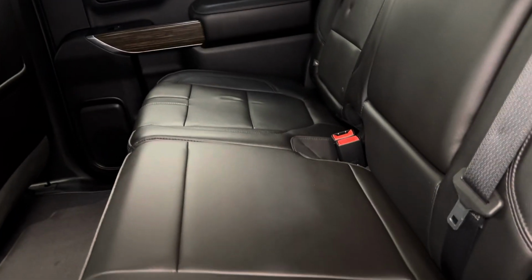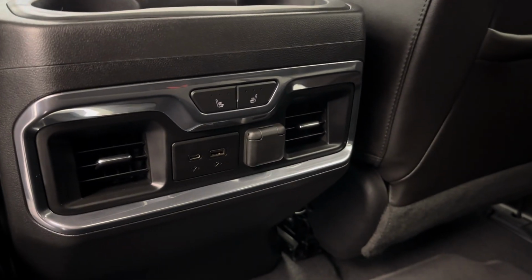Moving on to the rear passenger features, we've got the power windows. We have the 60-40 split bench seat. Folds up for some extra cargo space. Rear seats do come heated. A couple more USB ports in there as well. Extra storage compartments.